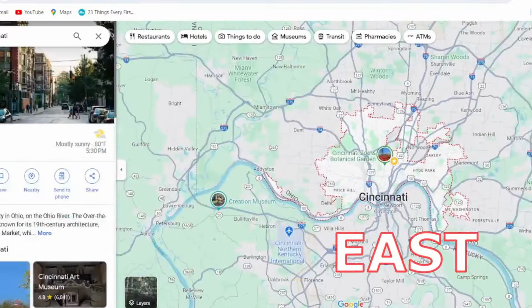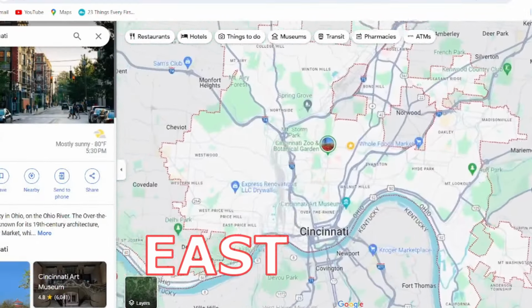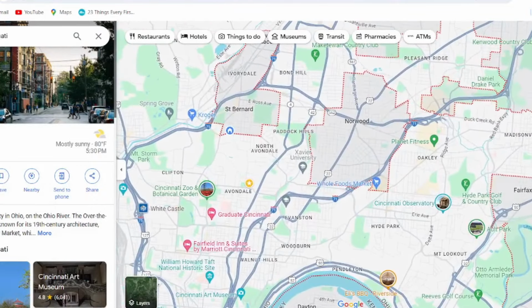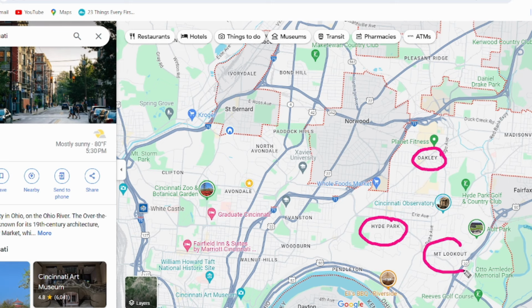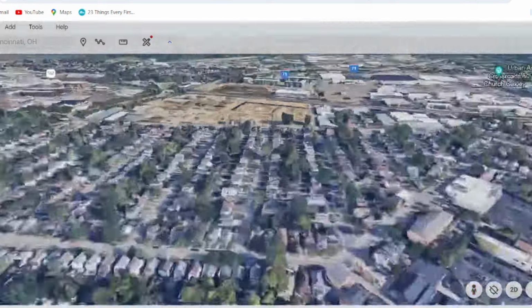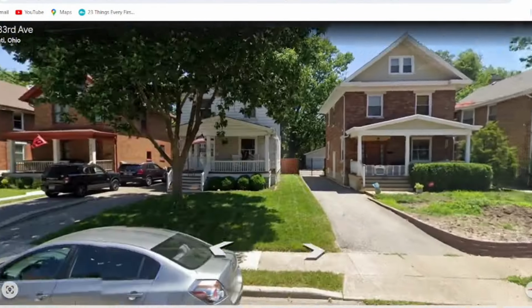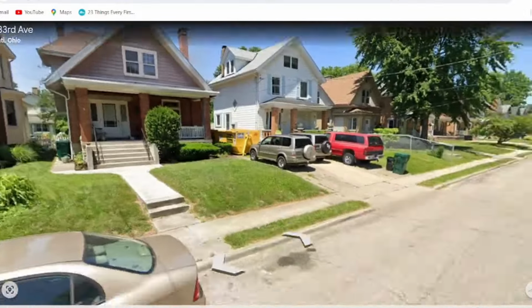Looking at the east, you got some pretty good interstates that run through on multiple sides here. We have some of the most popular Cincinnati neighborhoods on the east side like Oakley, Hyde Park, Mount Lookout, pretty bustling and busy neighborhoods, and they all essentially interconnect with each other. So they're all close in proximity. You're gonna have some of the most expensive home prices and rents in inner city Cincinnati in these areas.